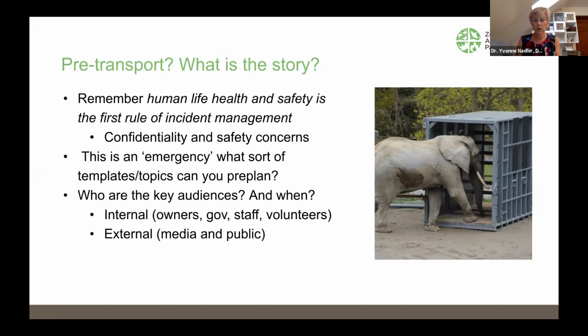I know we've gotten questions about, well, is the zoo planning to evacuate their animals because the hurricane is coming? Well, sometimes it doesn't make sense to pre-evacuate. So, what message are you going to share with the public that's going to put them at ease that you are doing the best that you possibly can for your animals?